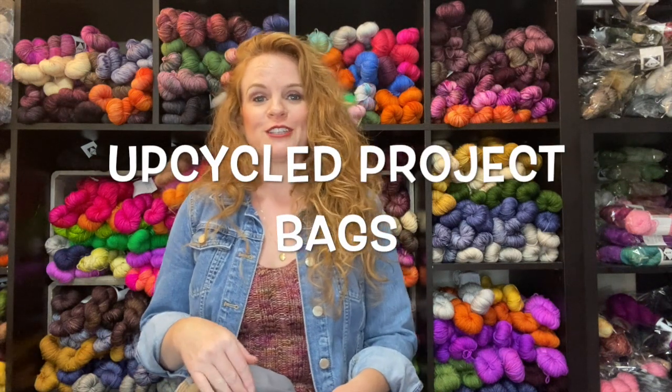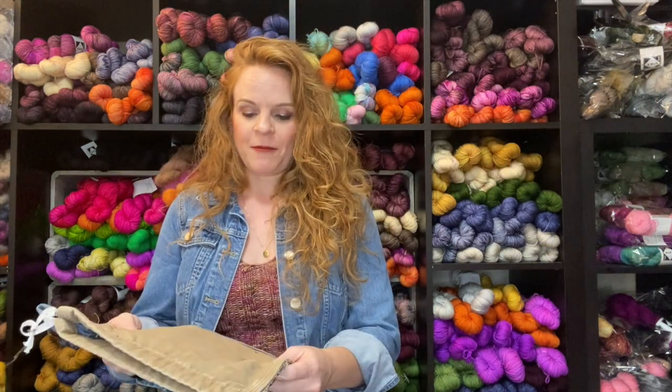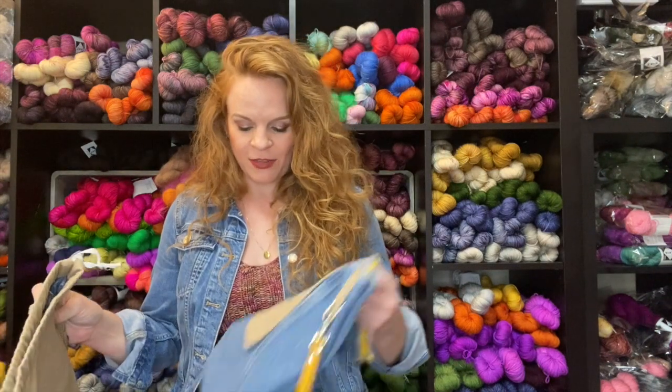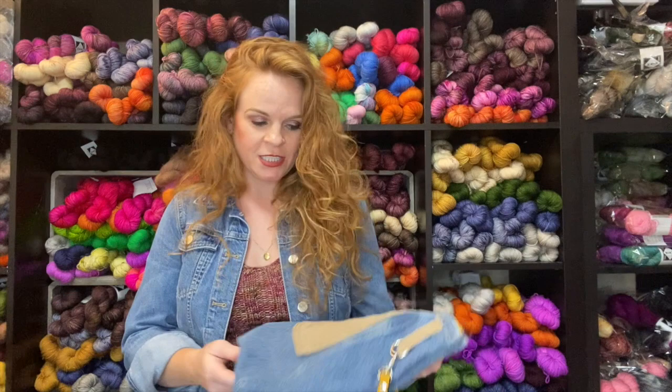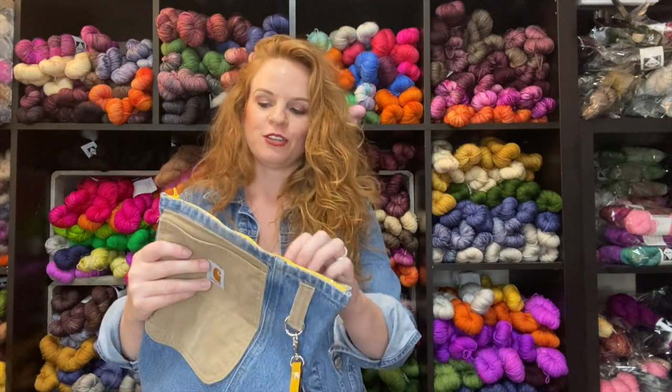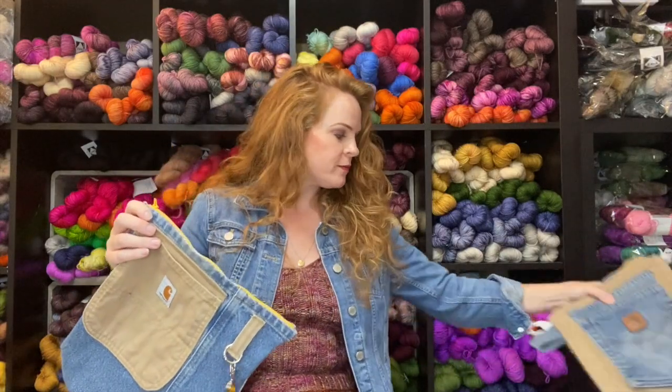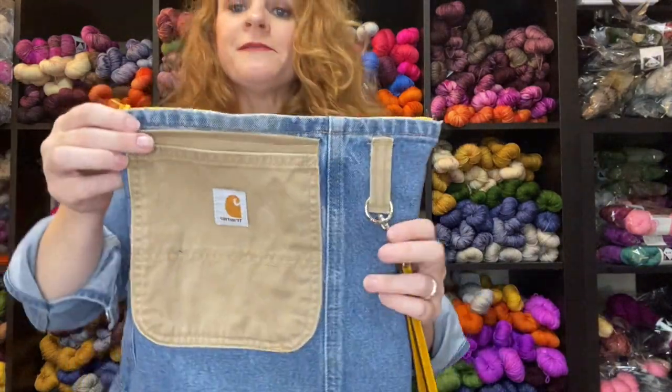Anyway, these are all upcycled Carhartt jeans and khaki pants. And they're all kind of rustic, let's say. They're all unique. So I'm going to give you the tour of each. Let me start with this one.